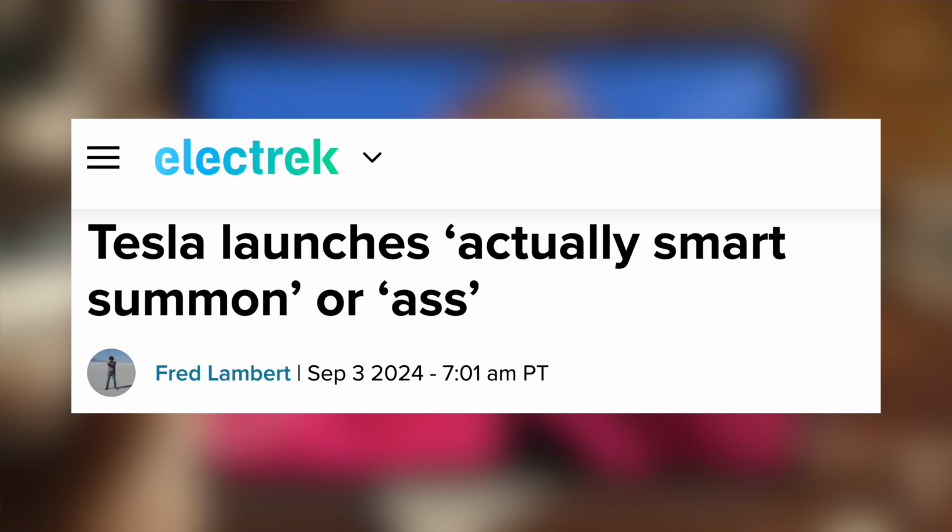Is ass really the name of this thing? That is the official launch name of the new feature from Tesla called Actually Smart Summon. The history of that is because they've had a feature called Smart Summon. I thought the car already would come to you, right? Yeah, but it was not the best. Sure, it wasn't actually that smart. So this is the actually smart version, and just to ensure that they could do that acronym.